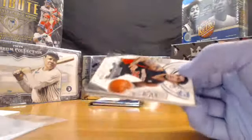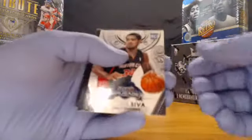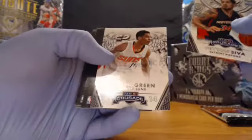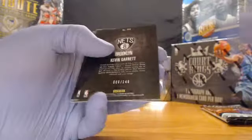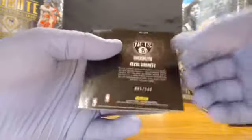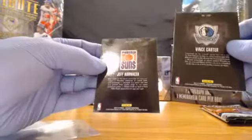We still haven't got our auto yet, have we? Peyton Siva, rookie for the Pistons, and that's a green for the Suns. And that's a Kevin Garnett for the Nets. 5 of 249 orange for the Kevin Garnett. There you go. Vince Carter for the Mavs, and Jeff Hornacek for the Suns. Those are your Crusades.